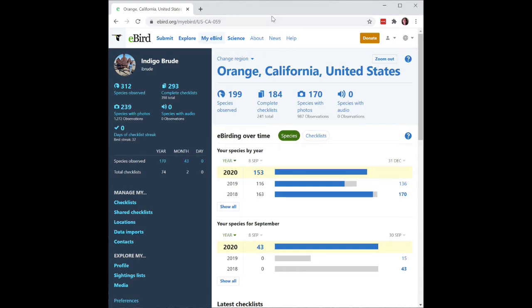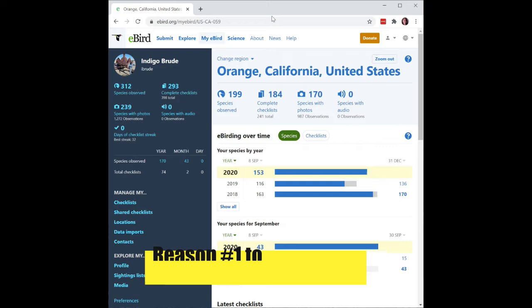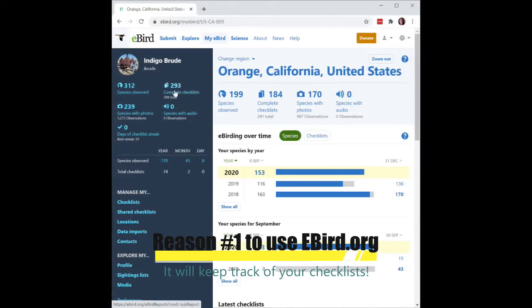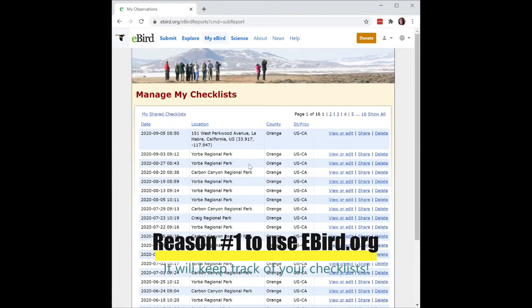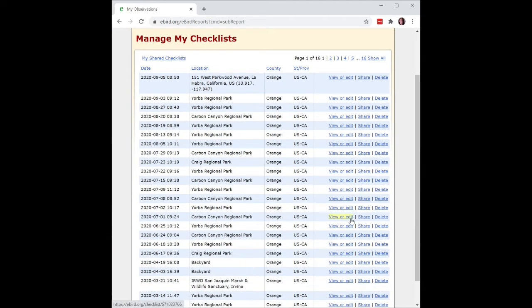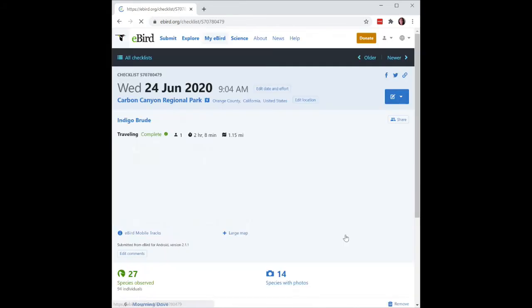Reason number 1 that you should be using eBird.org is that it will keep track of all of your bird lists for you. All you have to do is click on Complete Checklists, and it will keep track of every checklist you've ever submitted. So you can go back at any time and you can take a look at a particular checklist.